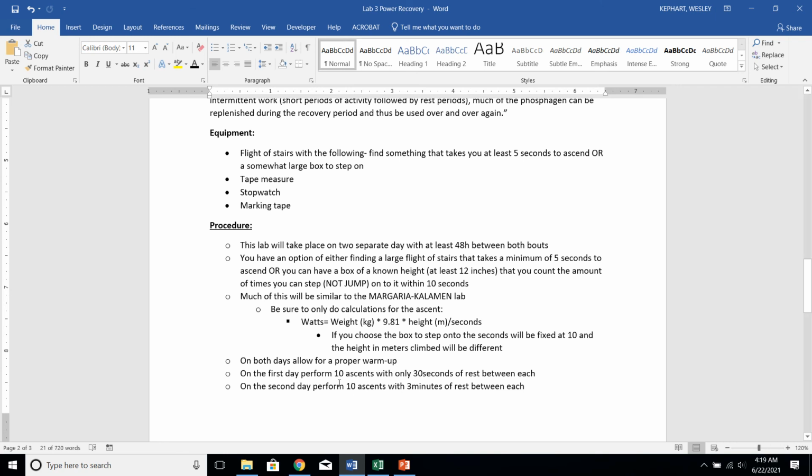Now, these 10 ascents, it's probably going to suck a little bit and be a little bit painful. And notice that's going to be a question later on: what energy systems are we really taxing with all of this? So the phosphagen system, that doesn't produce any acidity or anything like that. So just keep that in mind. So 30 seconds rest, you need to be really strict on that.